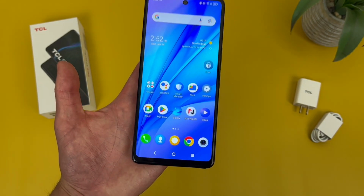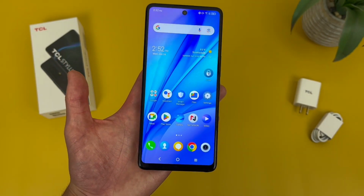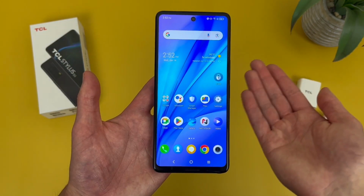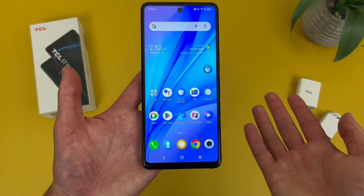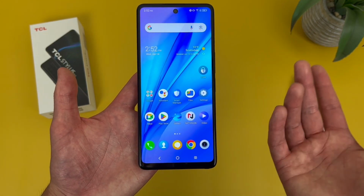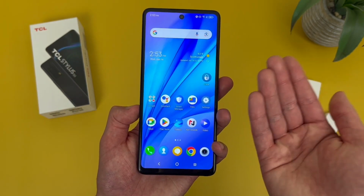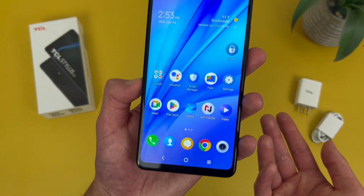But aside from this, the phone has a great display, pretty good performance, a really nice camera that takes decent pictures, a good amount of storage, and it does have NFC too, so you can use tap and pay. So in general, if you are looking for an affordable 5G phone with a stylus, and you're not too concerned about the software, then even at this point in 2023, I do think the TCL Stylus 5G is still worth considering.